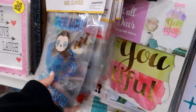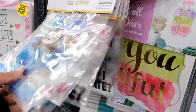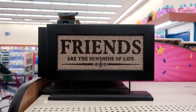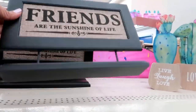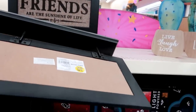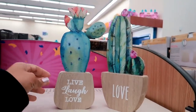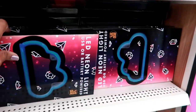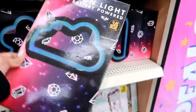Sleeping. Am I late? They got different ones. Over here they got these cute things. Friends are the sunshine of life. These are $2.99. They got the cactus again. LED neon light, $4.99.